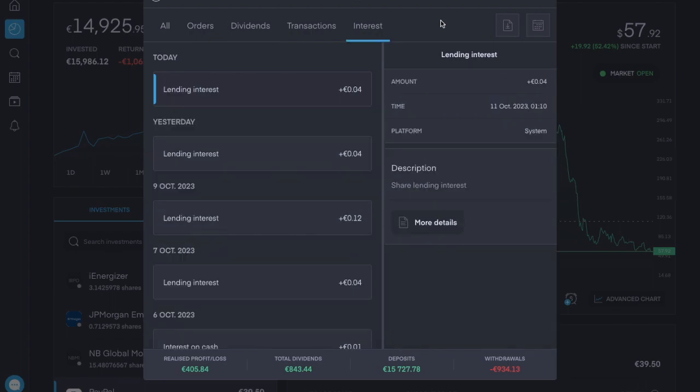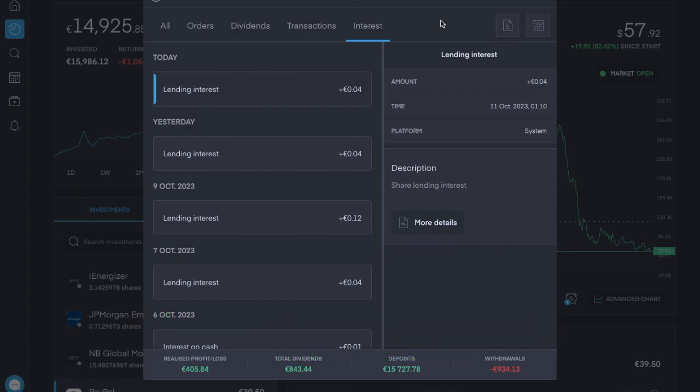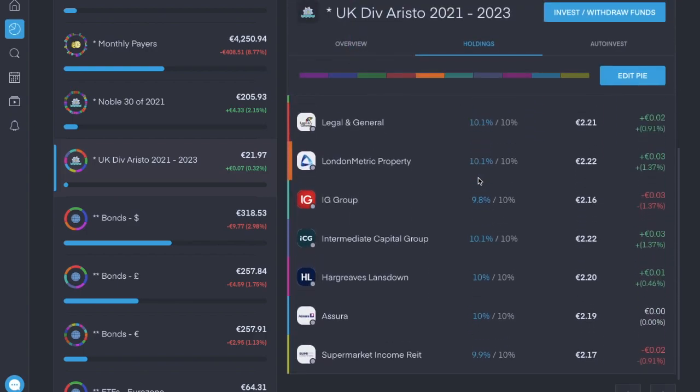I also got 4 cents in lending interest on the shares and the automatic deposit of €5 from my actual bank account. But yesterday I finished this pie, updating it to 2023. It's the UK Dividend Aristocrats, a group of high-yielding UK dividend stocks that have paid consecutive raised dividends for the last 7 years.